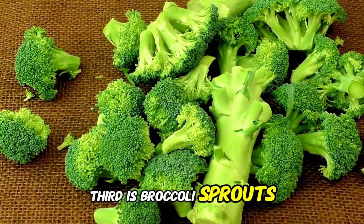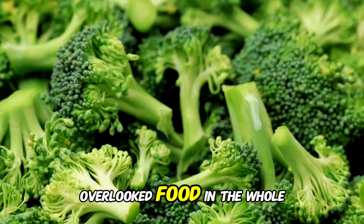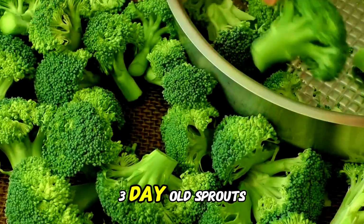Third is broccoli sprouts. Pay close attention here because this is the most overlooked food in the whole video. Not regular broccoli, the tiny 3-day-old sprouts.